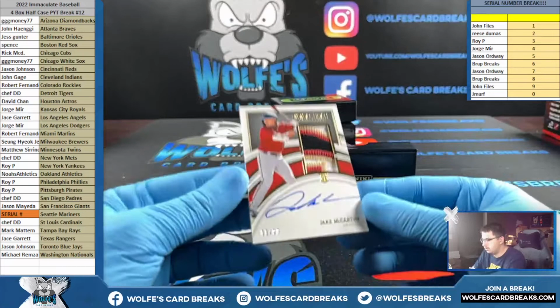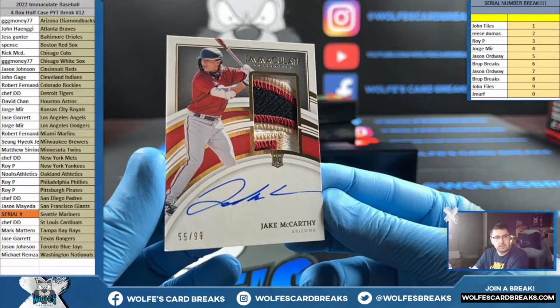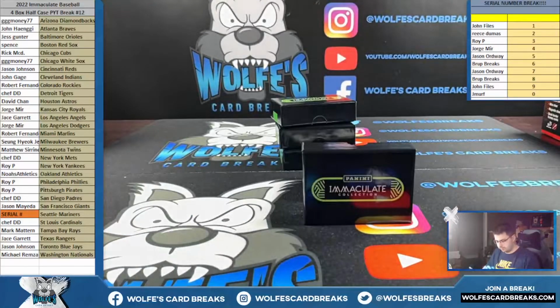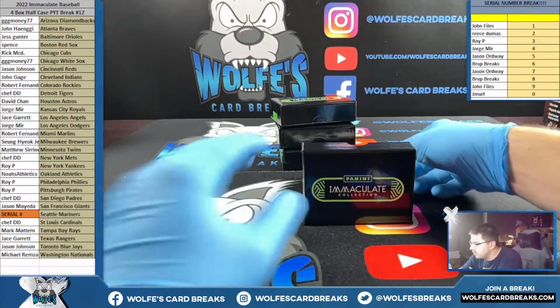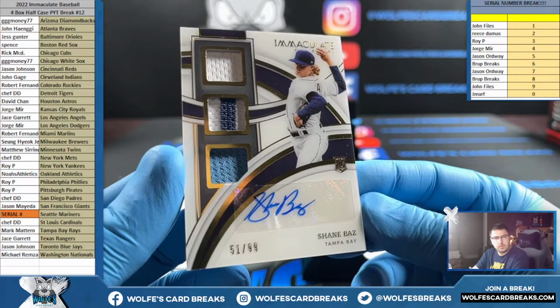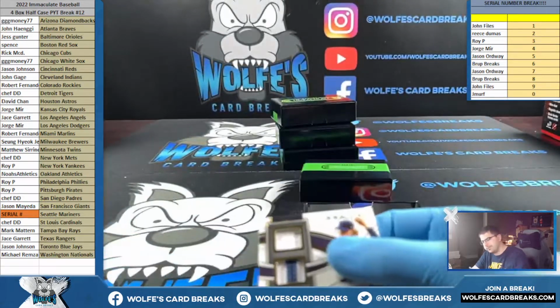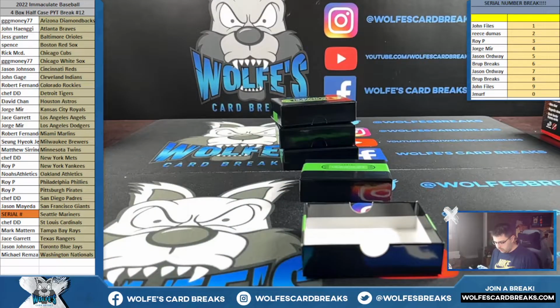RPA, nice patch. Jake McCarthy, D-backs, numbered /99. TB Rays. Mark with the Rays. Nothing too crazy there. This would be a nice time to go grab some top loaders that I need.